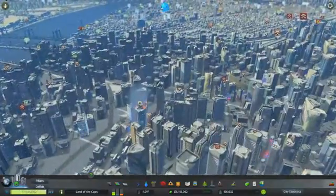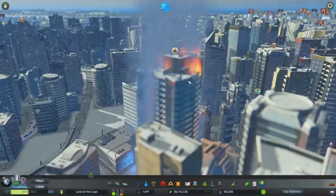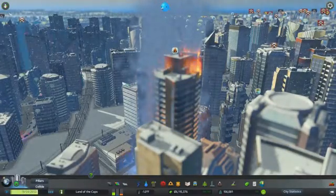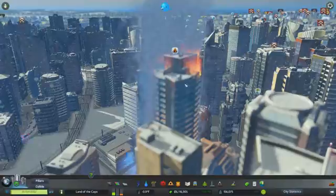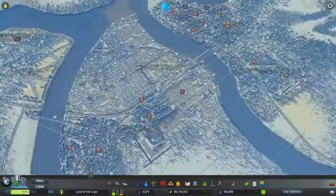Fire in a building. That's not good. Man, the frames are down to 20. Damn. Shows what happens when you build such a massive city.